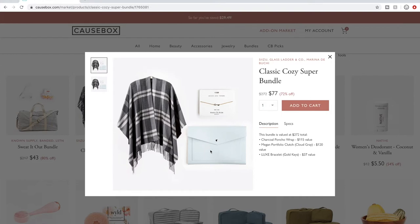So this portfolio clutch, they're calling it, is for laptops, and they say that it should fit a 13-inch laptop. A lot of customers were pretty upset because it fits the 13-inch newer Mac laptop, which is quite thin. So that's what it fits. I have a 13-inch new Mac laptop for work, and it fits perfectly. If it were any bigger, it would not fit. So keep that in mind if you're eyeing these.